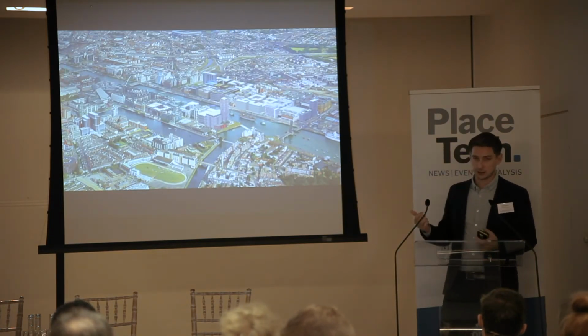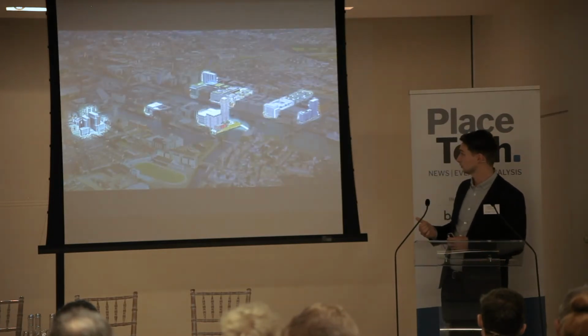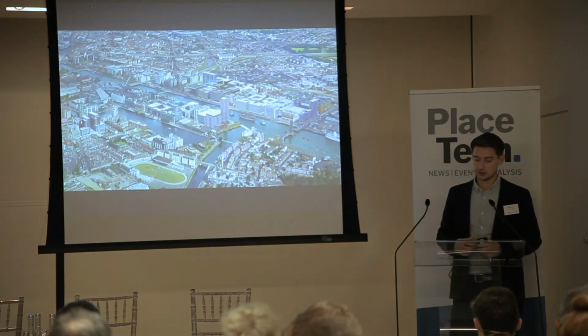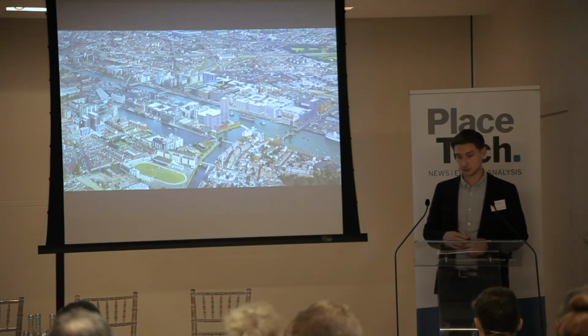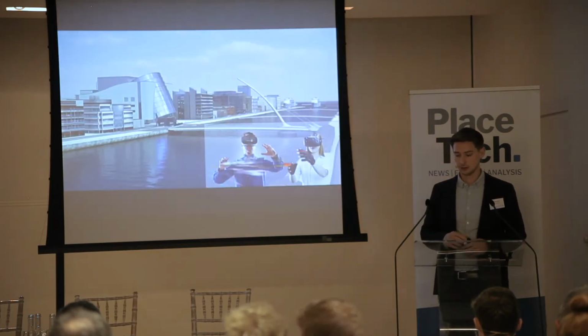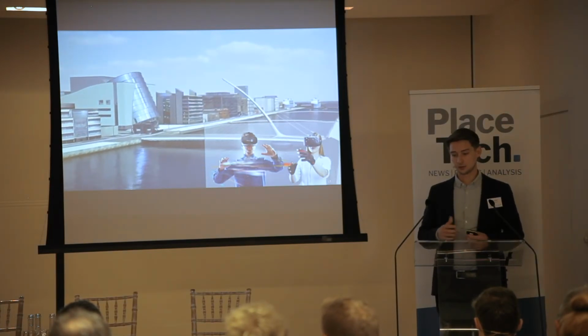So this is a nice aerial image of Dublin. Some of these buildings are actually 3D models, those ones I've highlighted there. The main reason I show you this, we in Dublin City Council decided to put out a tender last year to build a 3D model of the Docklands. This is what the first version looked like. So you can see it was pretty good.